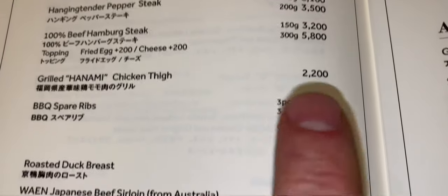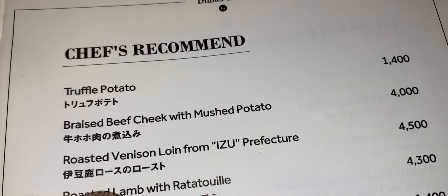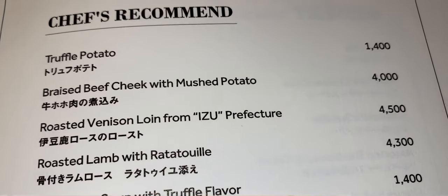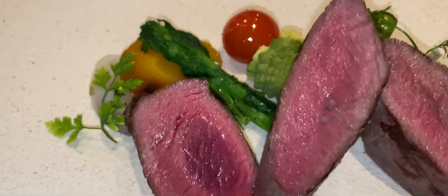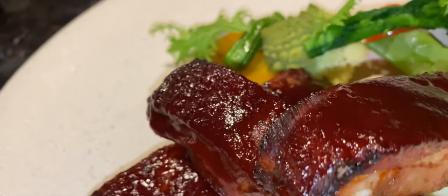Here's what I ordered for dinner. Barbecue spare ribs, 3 pieces. And then I also ordered the roasted venison loin from Aizu Prefecture. That is a city on the peninsula of Aizu. And there is the venison tenderloin. I love when the venison looks like steak. It means it's usually gonna be really, really good. And then we have 3 pieces of the barbecue spare ribs.